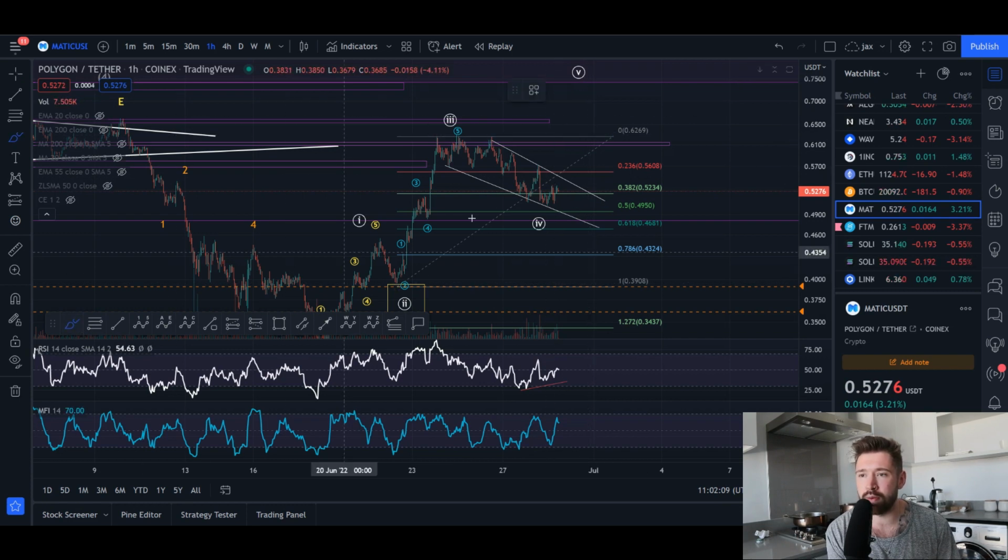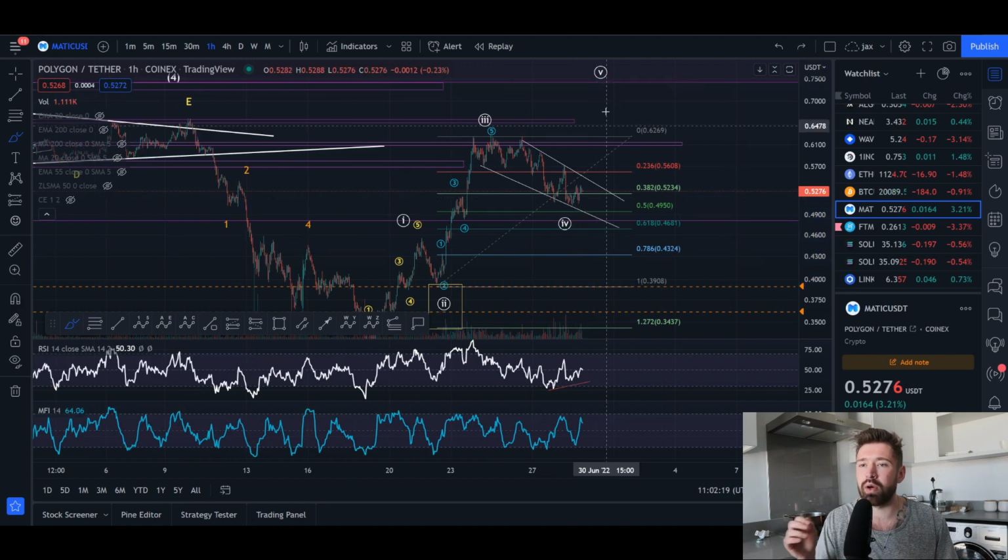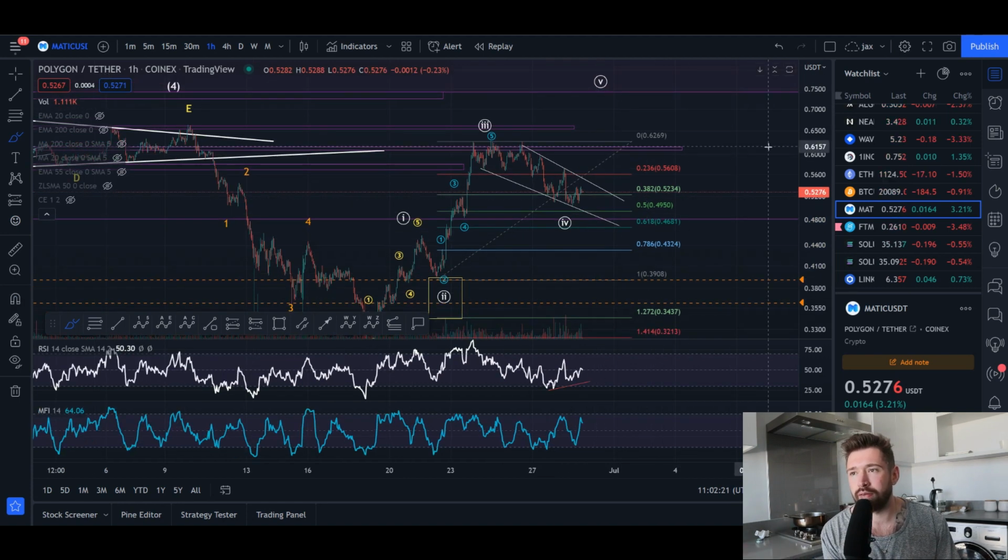I wouldn't be too worried about MATIC until it comes down and breaks the golden ratio. And then there'd be a higher likelihood you're going to come back down to where you started once again, at about 39 cents, but we're still looking for that wave 5 with our Elliott wave theory.